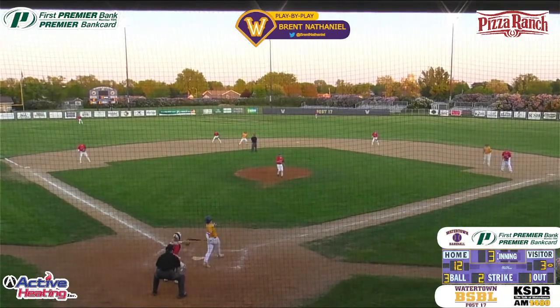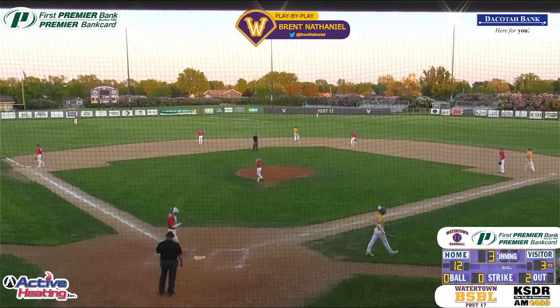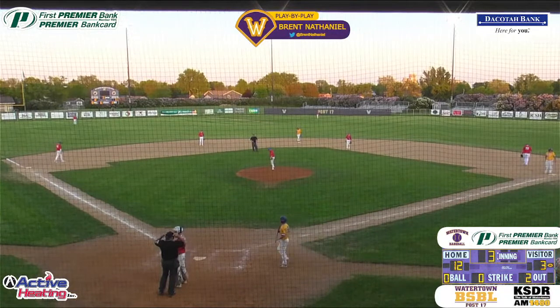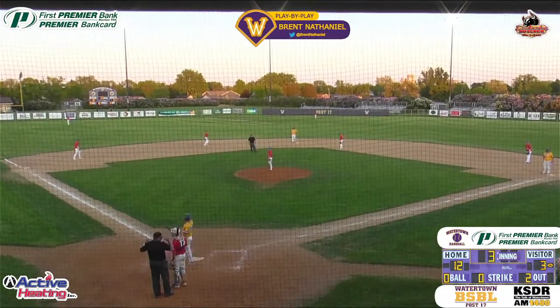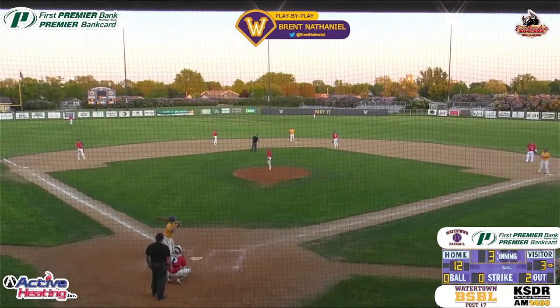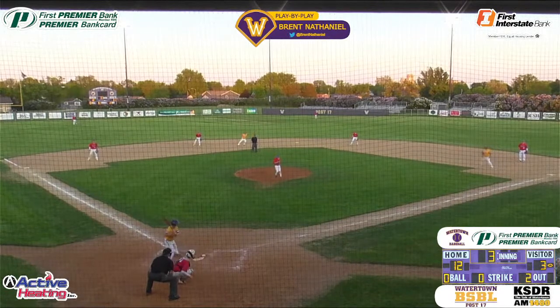Full count in the pitch, swung on and missed. Strike number 3 for Rabine. He is the second out of the inning. And here's Bryce Holt, now batting number 22, Bryce Holt. Holt with an RBI triple and the sac fly in the second inning.